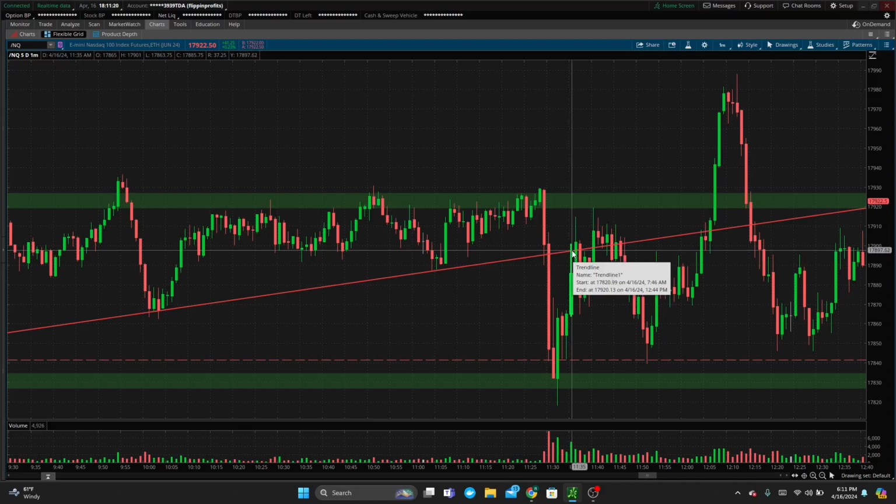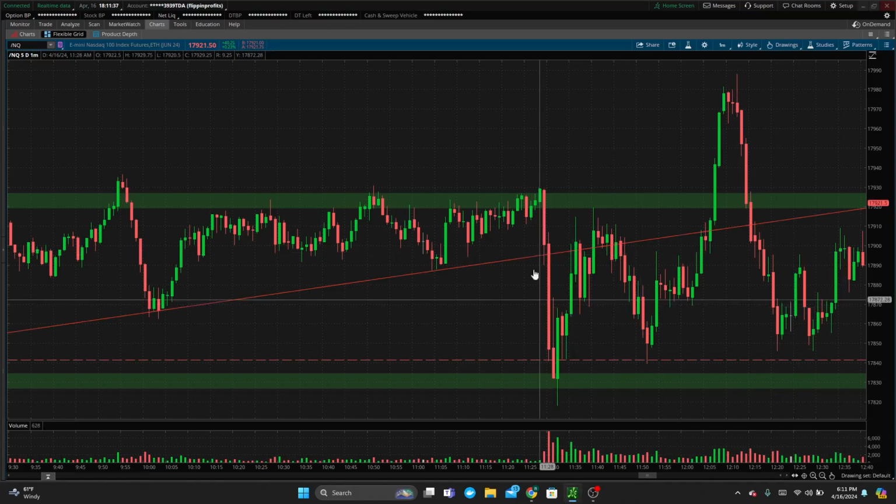This was an instance where I didn't feel comfortable. I sized up, and I probably shouldn't have. NQ trades crazy. I think from now on, as I'm getting used to trading NQ, I'll remain at 1 contract because the fluctuations are pretty crazy, and I didn't feel super comfortable just watching how fast things were moving back and forth.